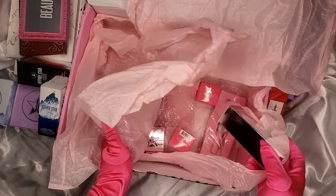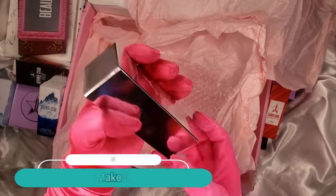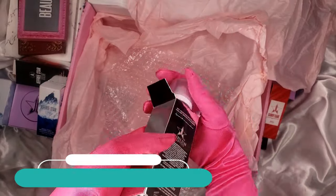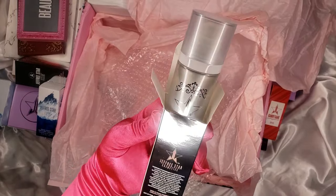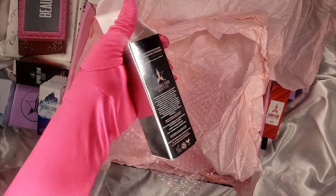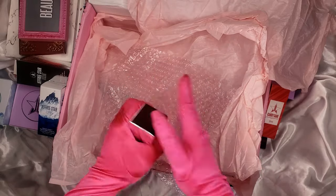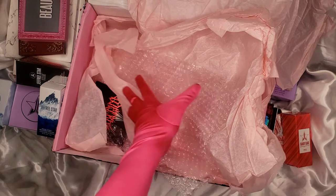Okay, so we have in here the setting spray. So hopefully this is not... Oh, I think these are the new shipments because we don't have a leak. Yes, I'm so proud of Jeffree Star Cosmetics. Finally! Yes, okay, there we go. I think they have already fixed the issue. I love that. Yes. Good thing, Jeffree Star Cosmetics. Thank you for fixing it up. So we have 1, 2, 3, 4. Let's just open them up.